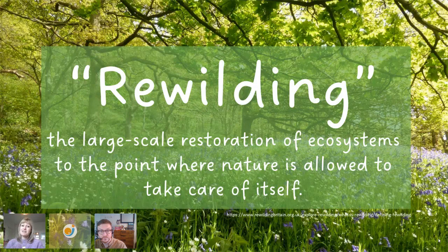So what exactly is rewilding? Rewilding is the large-scale restoration of ecosystems to the point where nature is allowed to take care of itself. Conservation has worked hard for decades to save wildlife and specific species, but it's time to move beyond that individual approach and patches of nature. Rewilding takes a big picture approach, aiming to restore the wild and natural processes that support wildlife and all its interconnectivity.